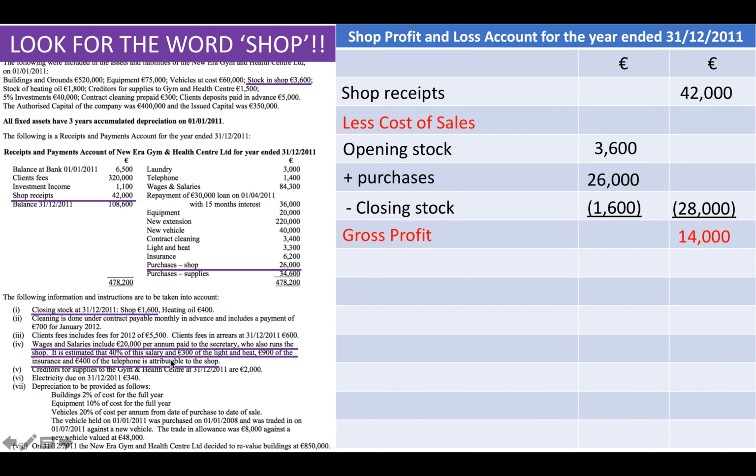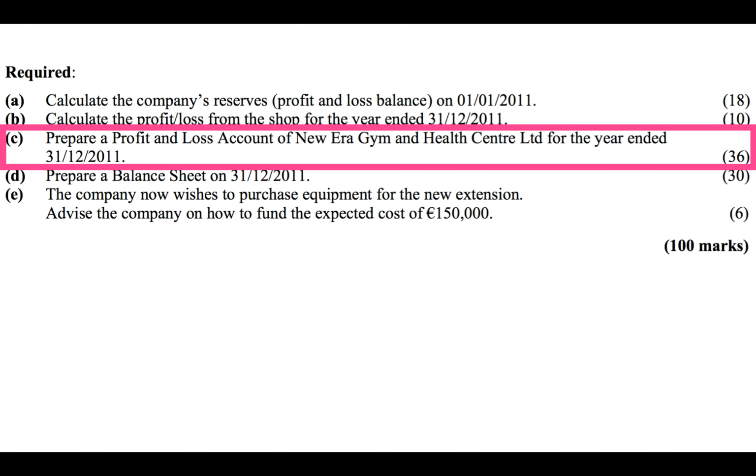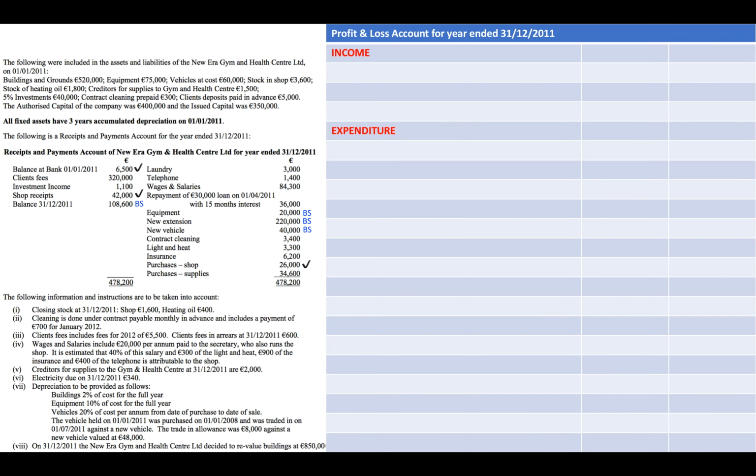Then we want to take away the expenses. So we have less expenses. We have wages and salaries. So 20,000 multiplied by 40% is €8,000. Then we have 300 light and heat. Then we have 900 insurance. And then we have 400 telephone and broadband. So altogether, that is €9,600 there. So overall, the profit from shop, €4,400. So that figure, €4,400, can go into our next part, which is our profit and loss account. So that profit that we made is going to go straight into our income here, 4,400.